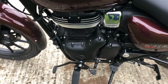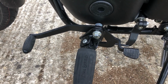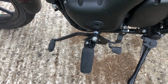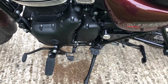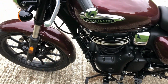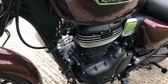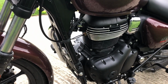This heel and toe gear change, well, that remains to be seen. I love the flat foot pegs. Foot pegs are sort of slightly front forward facing. You've got the side stand and the center stand. The bike pulls in top gear from about 30 miles an hour. Engine looks the part.